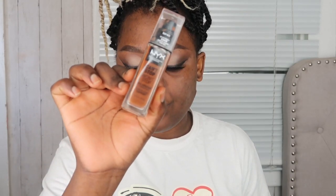Foundation, I'm going to use the NYX foundation. If I have time I would color correct, but I don't feel like color correcting right now because I'm busy. I don't think I have to color correct. I look so orange, but we move.